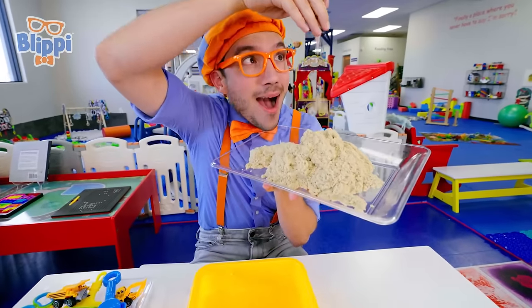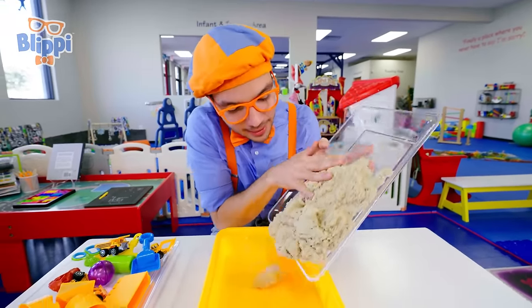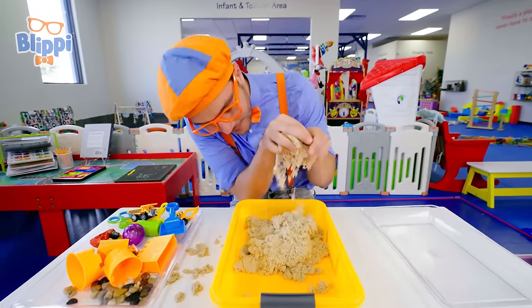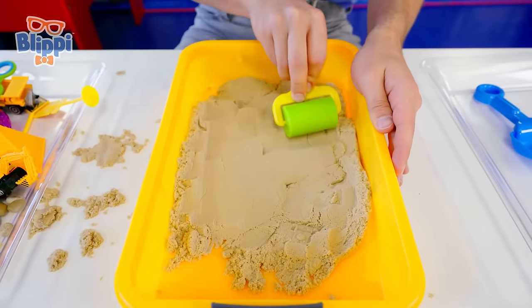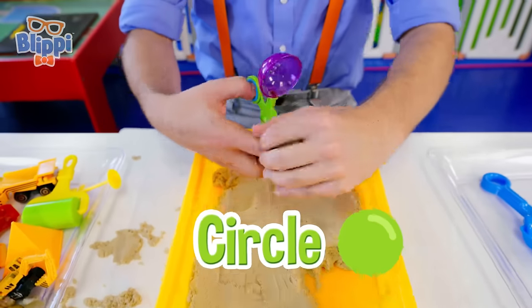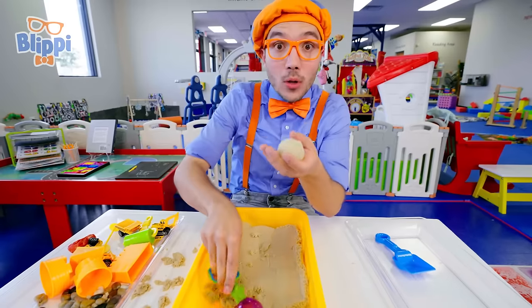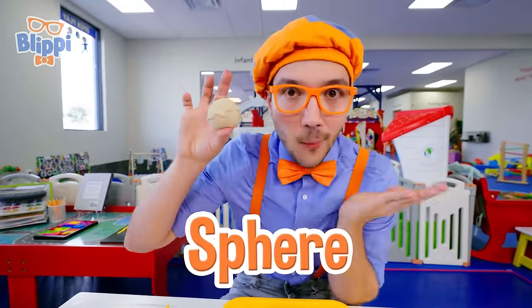Feels so soft. Whoa, we get to play with it. Whoa, here it goes. Feels so interesting. Whoa, you can also make it go into different shapes, like this circle. Whoa, look, the sand. Yeah, it made a little sphere.